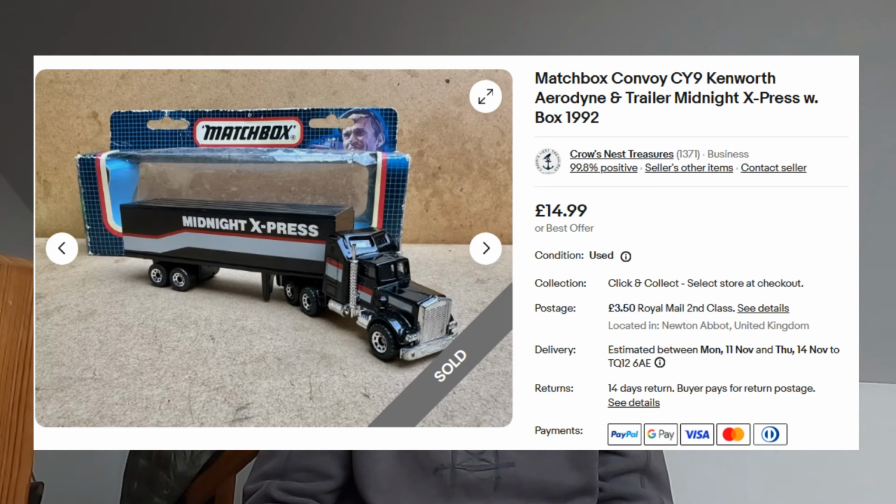Moving on to a die-cast model. I bought this from a car boot sale. I paid £2 for this. This is a Matchbox Convoy Kenworth Aerodyne and trailer. Came with the original box, but it had been opened. £13.50 plus postage I got for that. So that was up to £15. 10% offer, £13.50, and it's sold. That's like the absolute minimum I take for a listing like that.